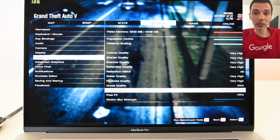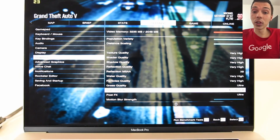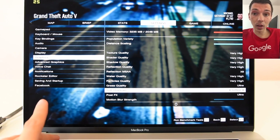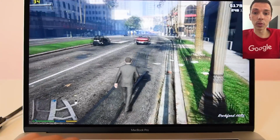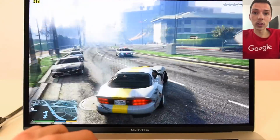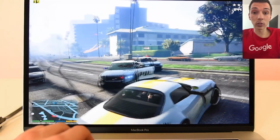See, NVIDIA PCSS: if you reduce that to softest or softer, the shadows won't look nearly as good, but the game will give you an extra 5 to 10 FPS. So I have that enabled right now, and during a police chase, you'll see that even with them shooting at me and a lot of action going on, the frame rates don't drop.